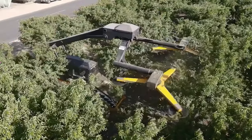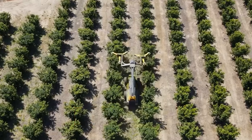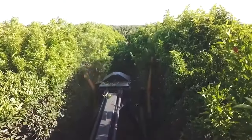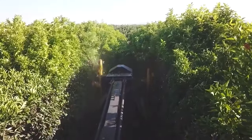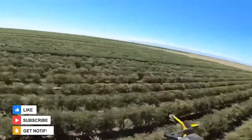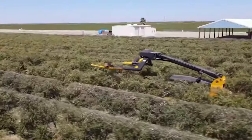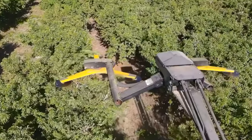This powerful and versatile machine from Orchard Machinery Corporation is designed to make your orchard maintenance tasks faster, easier, and more efficient than ever before. Equipped with advanced features like a fully adjustable cutting head and a powerful hydraulic system, the Hedgehog Model 3014 can handle even the toughest jobs with ease. And thanks to its lightweight and compact design, it's easy to maneuver through your orchard, even in tight spaces.